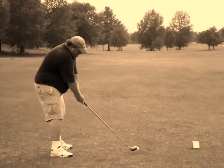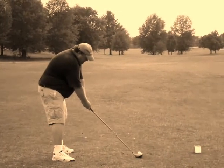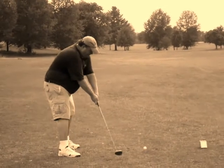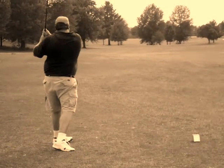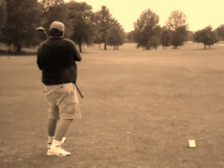He's getting comfortable. Weight's on the back. Here comes the takeaway. Now watch very closely right here. And there it is, right there. He almost took a loop at the top of the backswing. And he has a nice follow through toward the hole.